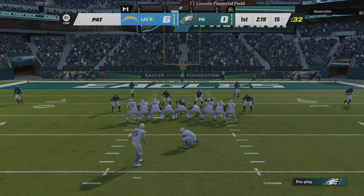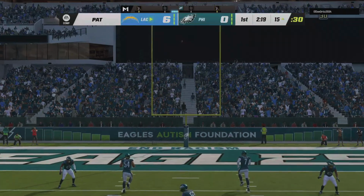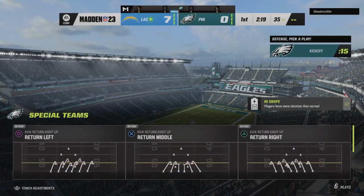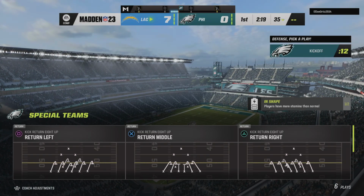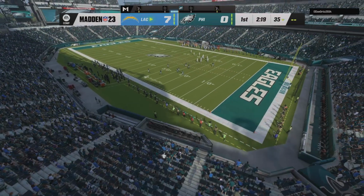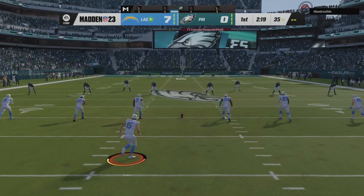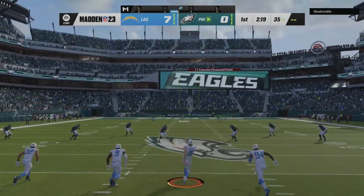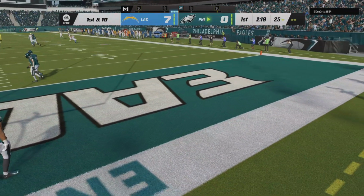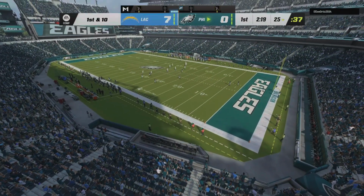Extra point attempt to come here. And the Chargers grab the 7-0 lead. Next to score, Chargers 7, Eagles nothing. The kickoff team on the field now as they will send this one away. And that one will bounce out of the back of the end zone, so we will start here at the 25.